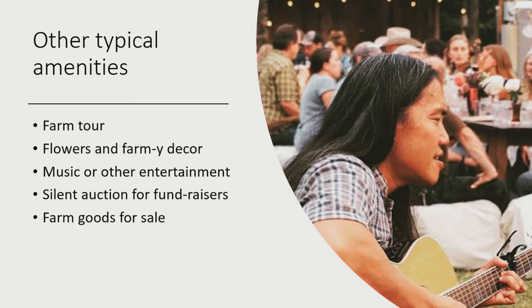But having sort of themed things, farm goods for sale, if you're doing it at your farm, I think that's a really good time. Some kind of party favors is nice, kind of like weddings. At the Ronigers, they had just little basil plants for everybody. It was thoughtful. It just meant planning ahead to plant a basil plant.